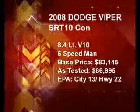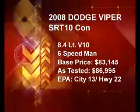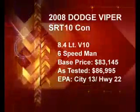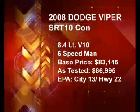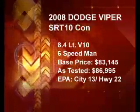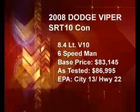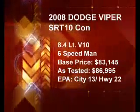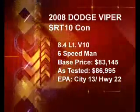The 2008 Dodge Viper SRT10 convertible comes standard with an 8.4-liter V10 engine and a 6-speed manual transmission. The base price is $83,145 with a total as-tested price of $86,995. City EPA mileage rating is 13 and highway mile per gallon rating is 22.